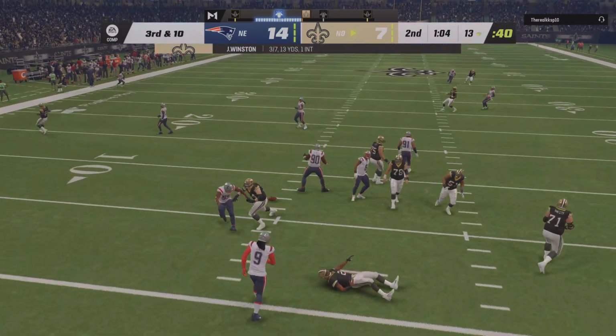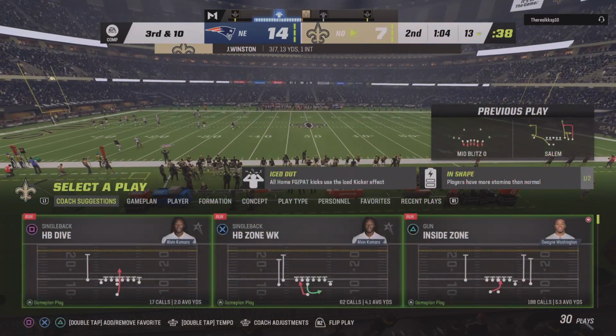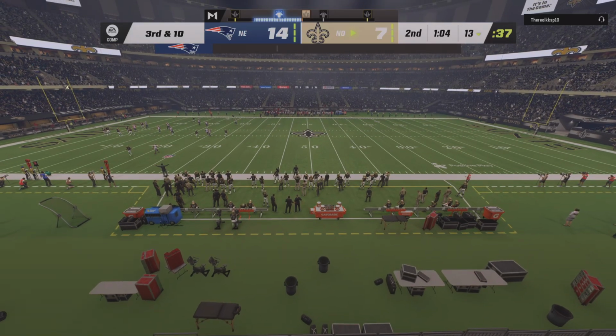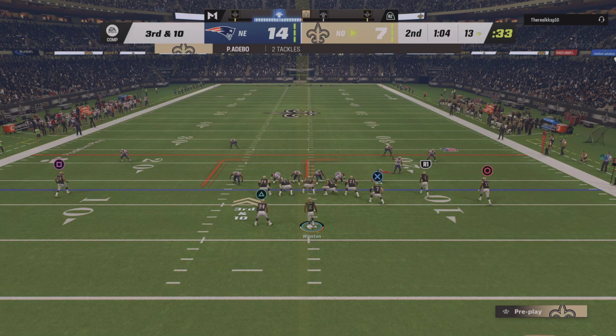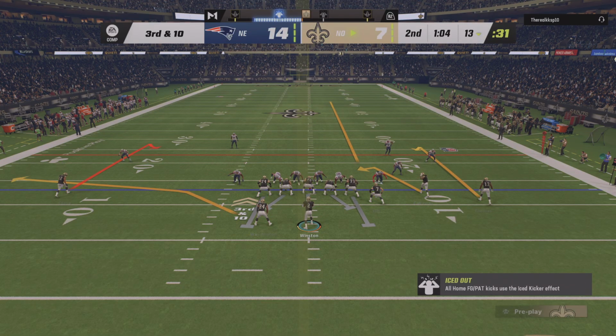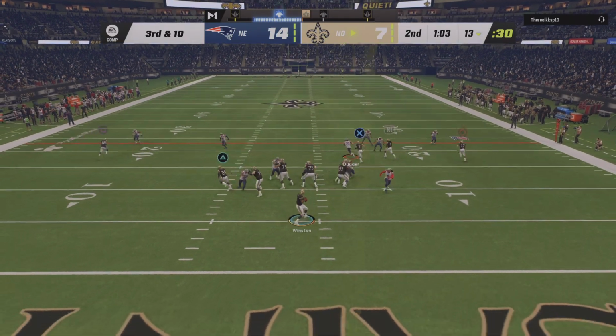A 2nd down pass play there, but it's incomplete. This defense has passed its first 2 tests by forcing back-to-back incompletions. They know there's probably another throw coming on third down. Let's see if they decide to force the issue by sending people on a blitz.